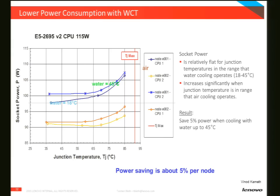Because your power consumption is a little bit less. And that's exactly what we're showing here. So the water temperature is, for example, here at 18 degrees C, and this one is at, where is it, 45 degrees C. What we measured is the power consumption per socket, and that's compared to an air-cooled system, which is those here. So this is the CPU of the water-cooled system, and those are for the air-cooled system.